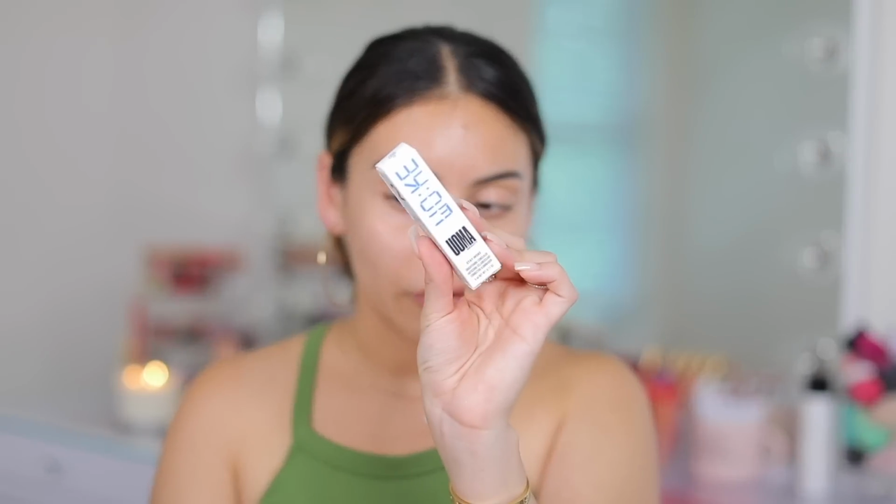So I ended up finding the Oma Beauty Stay Woke Brightening Concealer in the shade Fair Lady 13. I wasn't sure if this was gonna match, so I did open it up and took a little peek just to see the shade before I purchased it, and it looked like it was gonna be perfect for me. So we're gonna try this out. This was $14.99, so a little pricier.